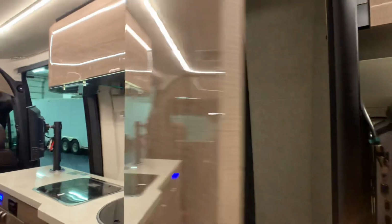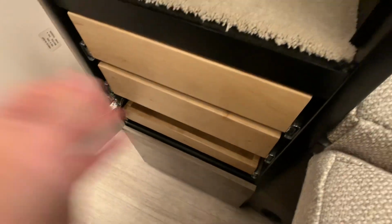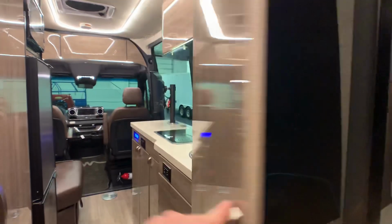It's going to be your wardrobe area here. And drawers there. Let's go ahead and pull them out. They're all finished out. Hidden hinges, recessed hinges.